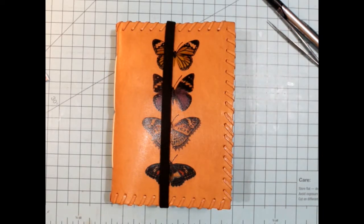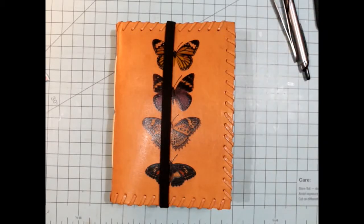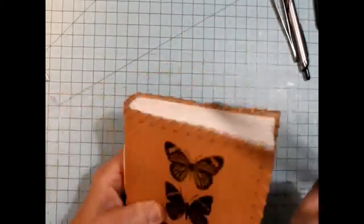I always have to look in the screen of the camera when I start it up, so I have to stand up, and that's why you hear that horrible noise of the chair moving when I sit back down. Anyway, let's do another page.